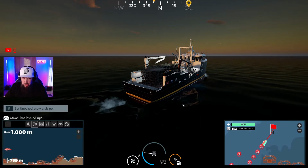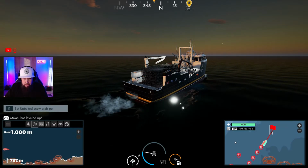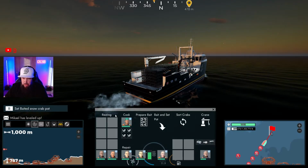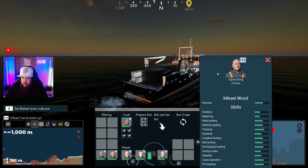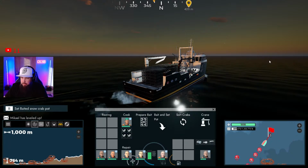Mikhail leveled up again. That's good because he's resting. No, he's not. He's on the crane now. Yeah, he's crushing actually. He's level 178. Crane operating, he's a 13 now.